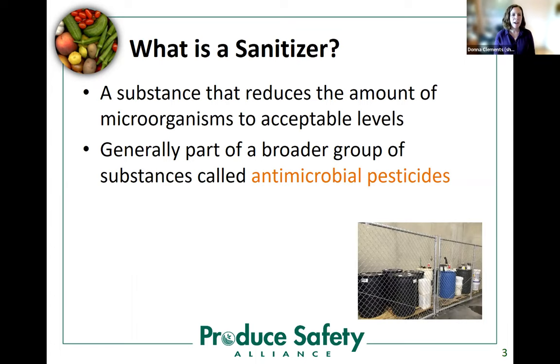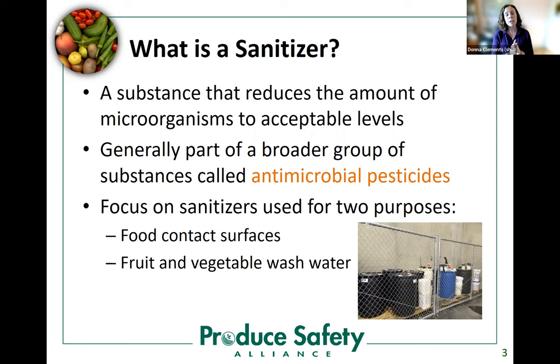But delving right into why are we here? The next few slides broadly cover what sanitizers are. To define a sanitizer, it's a substance that reduces the amount of microorganisms to an acceptable level. But what I really want to highlight here is that when we say sanitizers colloquially, really what we mean is the term antimicrobial pesticide. The reason I'm bringing that up is because we are going to spend a lot of time talking about EPA labels. And because sanitizers are part of that antimicrobial pesticide grouping, they are going to be regulated by the EPA, the Environmental Protection Agency.